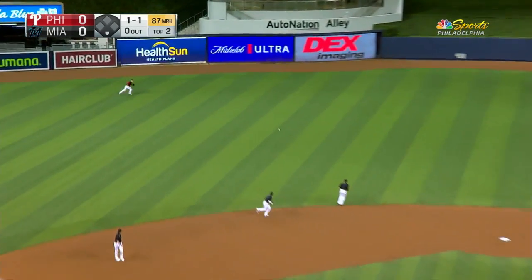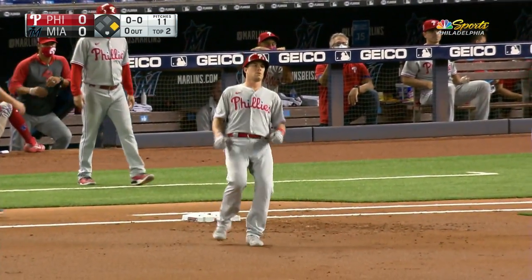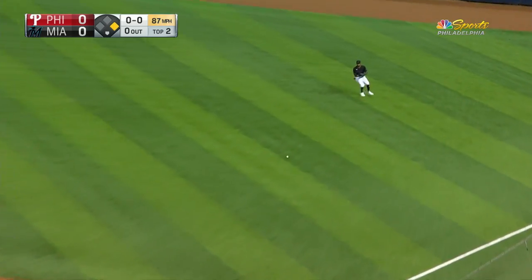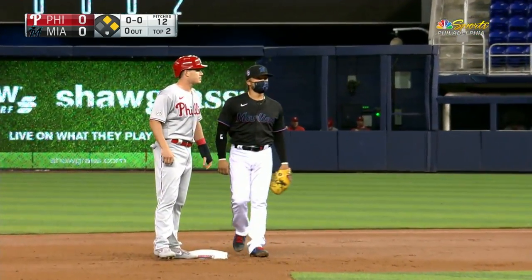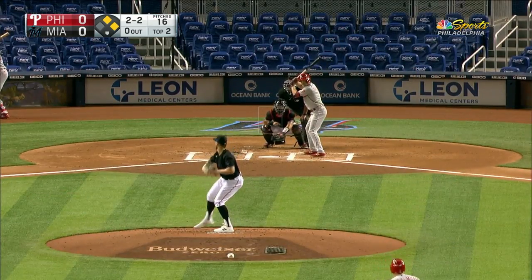And a line drive base hit to left center field. Dickerson cuts it off. That'll hold JT to a single. So JT at first. Here's Gene Segura. He swings and grounds one through the right side. There's a base hit into right field. Stopping at second is JT. And so back-to-back base hits. We'll put 2 aboard for Phil Gosselin.